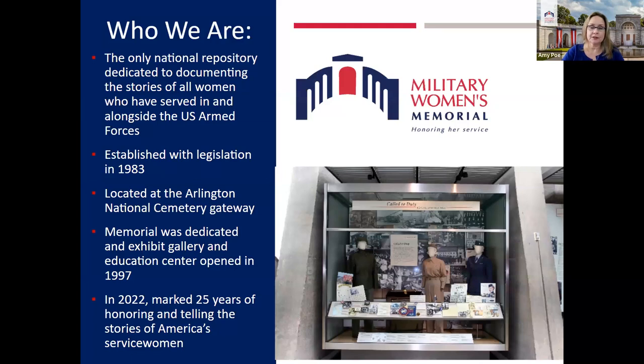The Military Women's Memorial is a 501(c)(3), which was authorized by congressional legislation in 1983, but built through the fundraising and advocacy of service women, many from the World War II era, who found themselves unrepresented by the monuments that are in the nation's capital. Although we sit on federal land, the memorial is supported entirely through private donations and grants, which makes our work a formidable task. The memorial is built in the semicircular wall that you can see in my background here. It sits at the ceremonial entrance to Arlington National Cemetery, and the wall was left uncompleted in 1932 and selected as the site for the memorial.